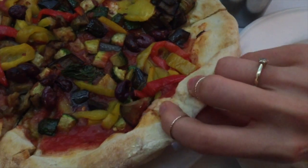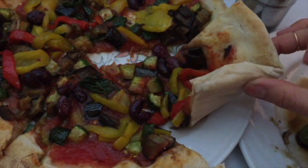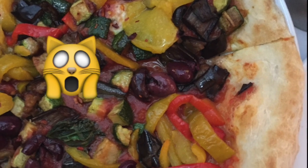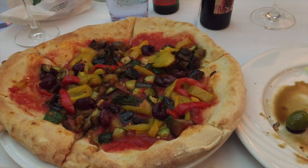And three is this epic vegan pizza. I've never had a pizza this good in my entire life. It was a Napoli style crust, so it was really chewy, crispy on the outside and chewy on the inside, loaded with veggies. It was epic to say the least.